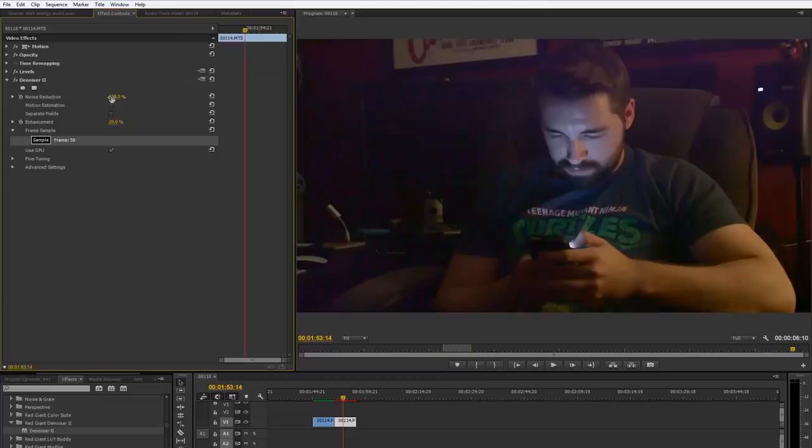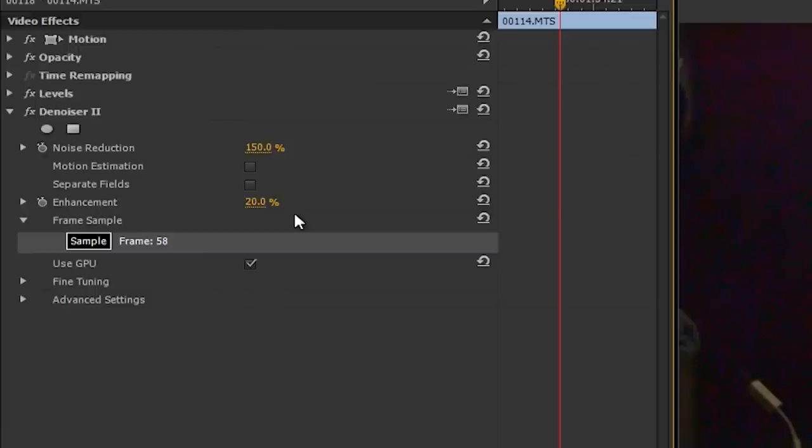But just like with Neat Video, I'll wanna get in and tweak my settings. First, we have the noise reduction slider, which is defaulted at 100%. You can take it higher, but the more you push it, the more you're gonna get that blurred look. So I'll put it at 150 for now.